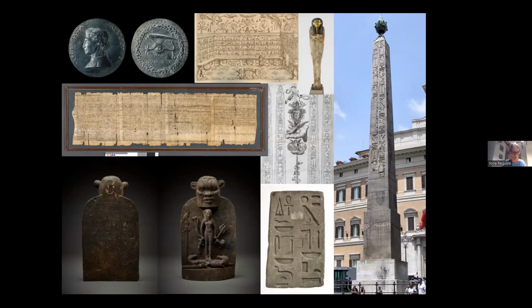And so those small objects often populate private collections that later on merge and are incorporated into the big collections, especially in Italy. If you think about museums like Bologna, Florence, Naples, they're all basically the remnants of these old private collections. Very, very interesting collection history. They were considered curiosities. They could not yet be read. They had these mysterious hieroglyphs on them.